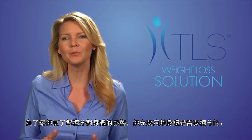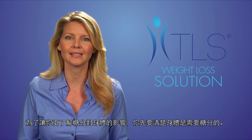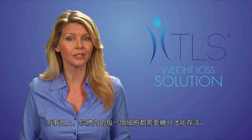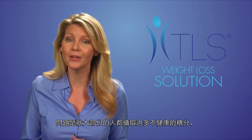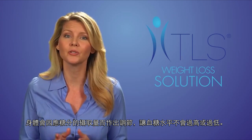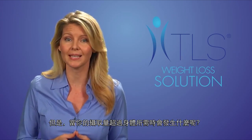To help you understand the impact sugar has on your body, it's important to realize that your body needs sugar. In fact, every one of your cells needs sugar to survive. The issue is that most people consume too much unhealthy sugar. Your body regulates blood sugar levels so that they are not too high or too low. But what happens when you consume more than your body needs?